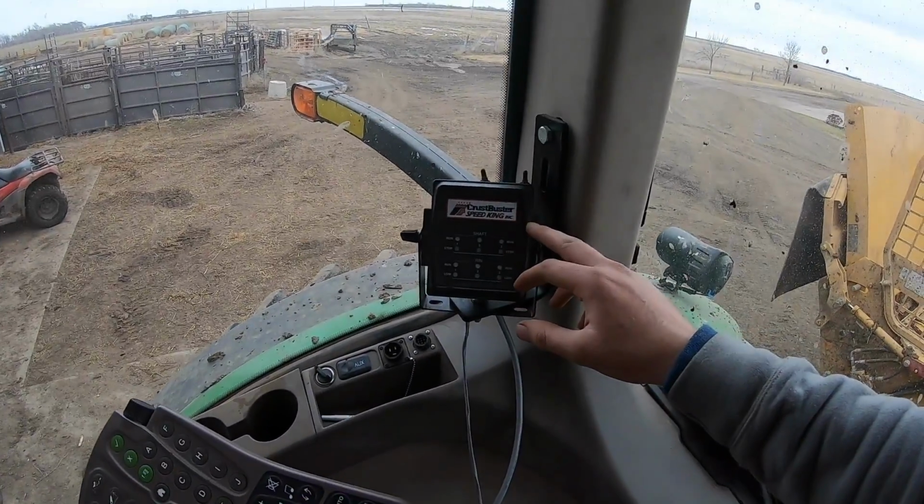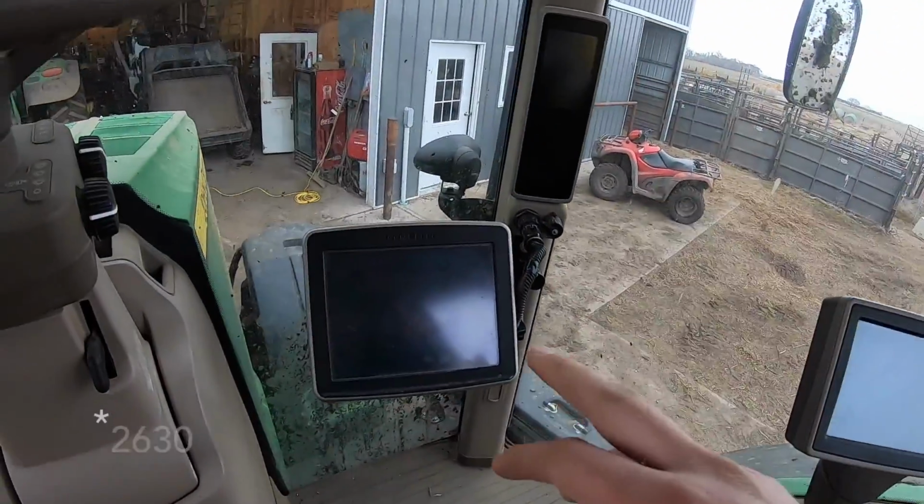Last week I was kind of bored, and so I was getting this thing ready. I got the crust buster controller in here, and I put the 4630 in here, so we're a step closer to drilling and fertilizing and all that jazz. One more thing we got to put in here is the monitor for the baler, but it'll be a while before we start baling because the grass really hasn't even greened up yet.